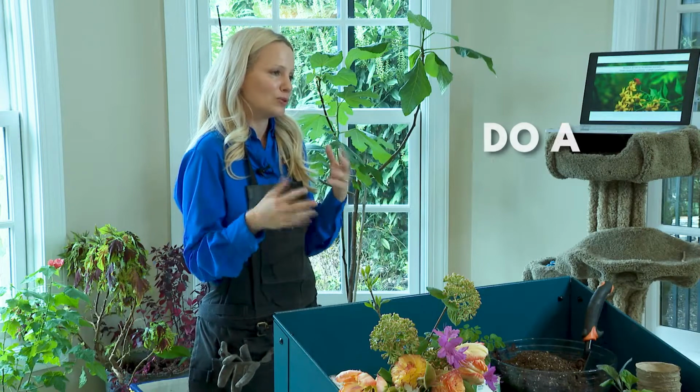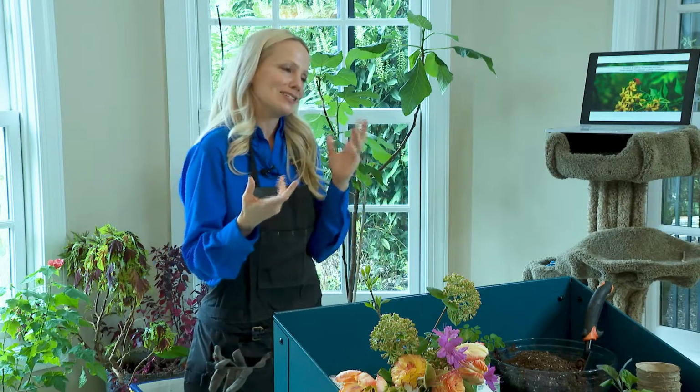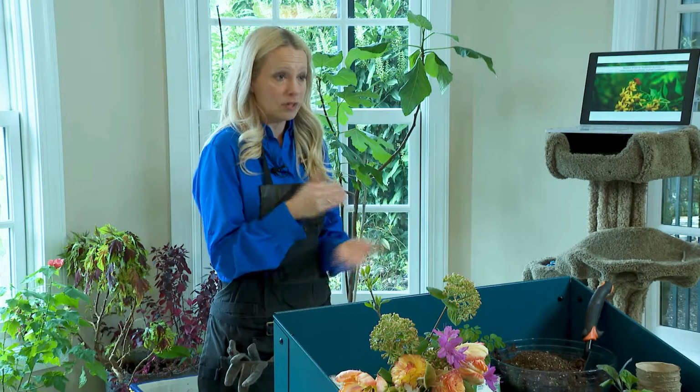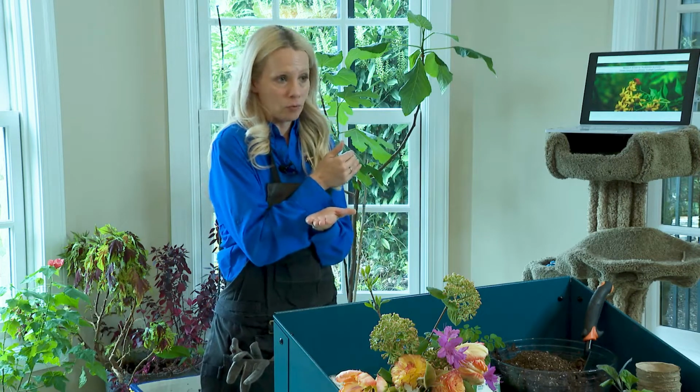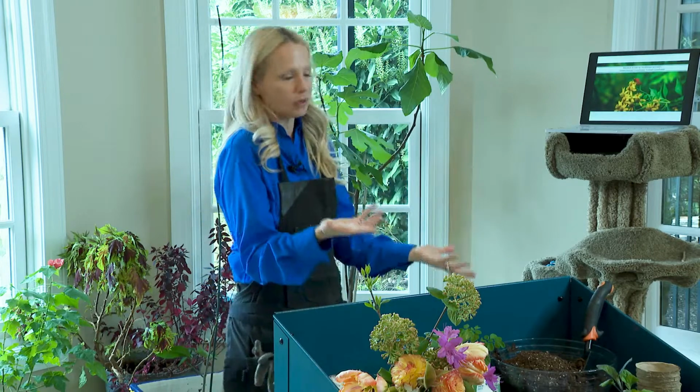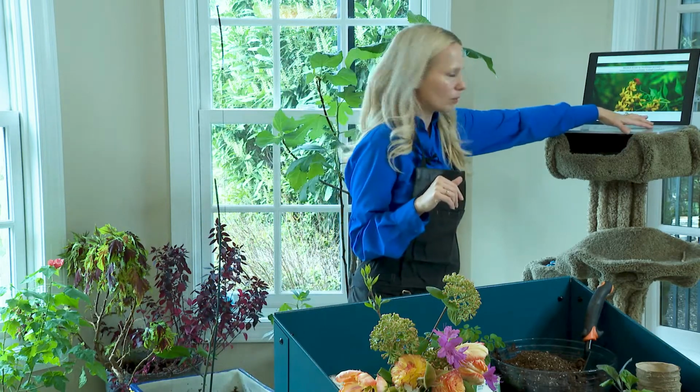So I tell people do a Chelsea chop. What that means is you're gonna chop down some of these natives on Memorial Day by half, and then by a third on July 4th. And what that's gonna do is keep them from getting so tall and flopping over in the garden. So they can take a pretty hard cut.